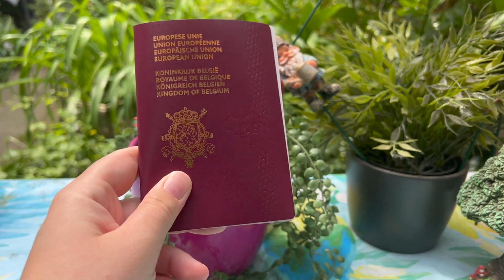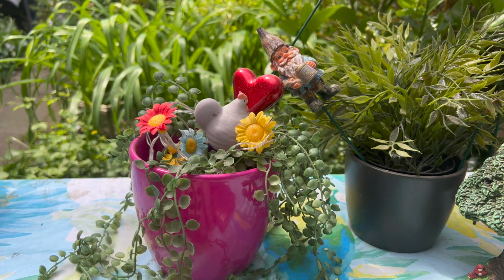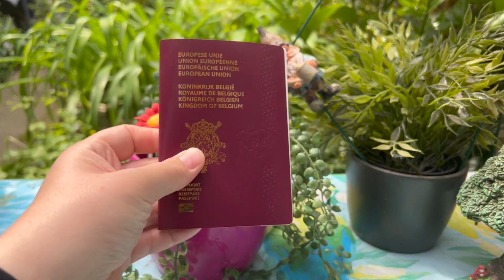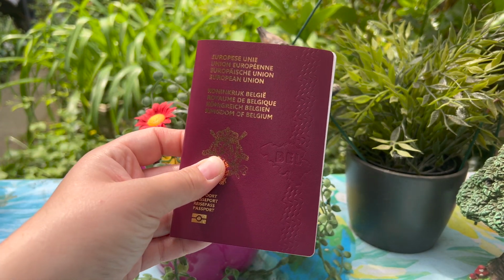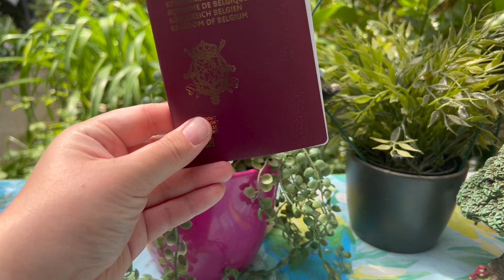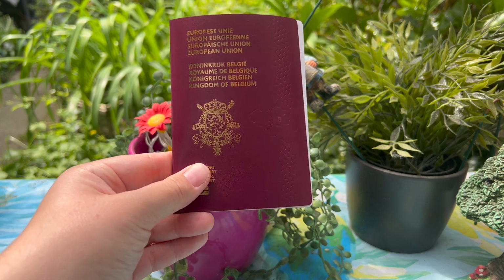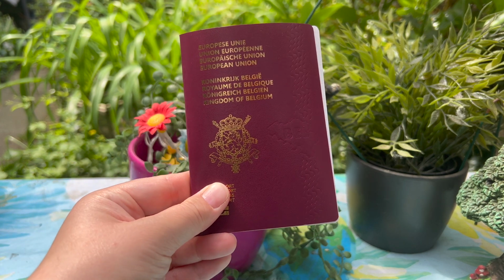It did increase a bit in price, I think, from my last passport. I paid 85 euros. This was 90, so it's not a lot, but still. So yeah, this is a new passport. If you're a Belgian citizen or you have Belgian nationality and you need a passport soon, this one, I think it's available since February 7, which also happens to be my birthday.